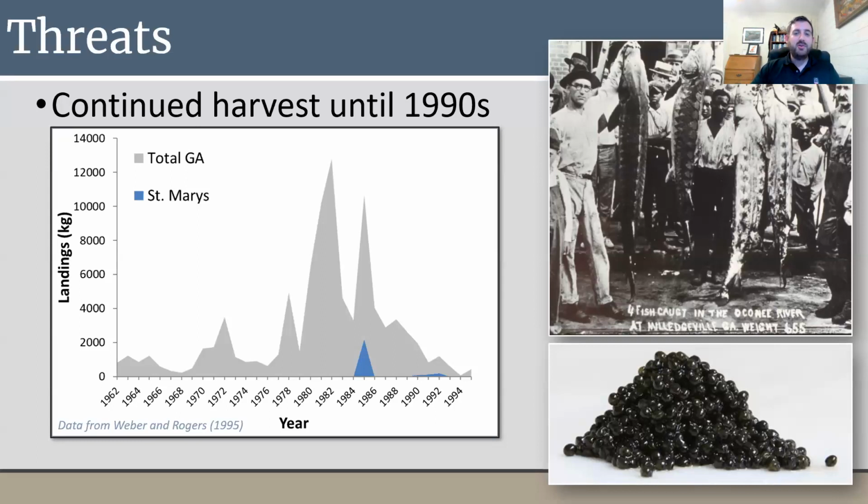And in blue, I've pulled out the harvest data for just the St. Mary's River. Harvest in the St. Mary's peaked in 1985 with a harvest of about 14 fish. And harvest kind of declined into the early 1990s. And then in 1996 is when Georgia banned the harvest of Atlantic sturgeon.